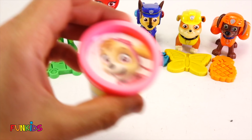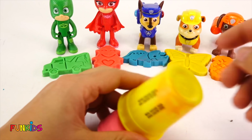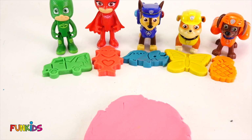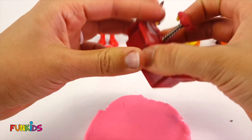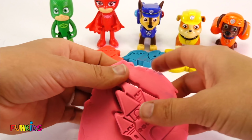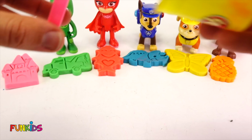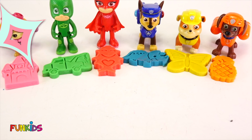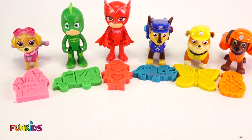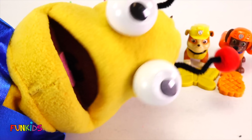Now we only have one Play-Doh left. This is pink Play-Doh to match Skye. And we have a pretty princess castle just for Skye's pink Play-Doh. There we go. All right, we're done with Skye's Play-Doh. Here we go. There. Look, now we're all done making all of our Play-Doh shapes and we have all of our friends back. Good job, Paw Patrol and PJ Masks.